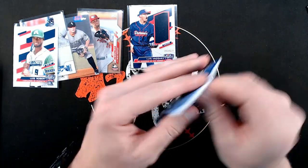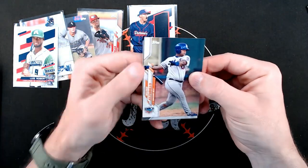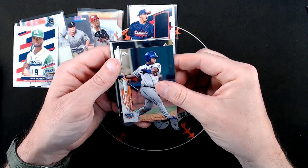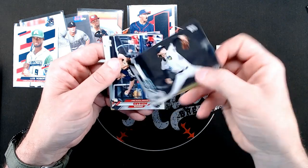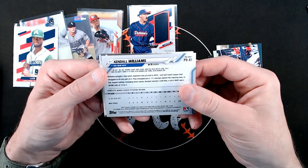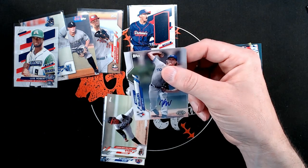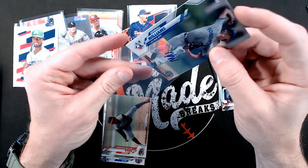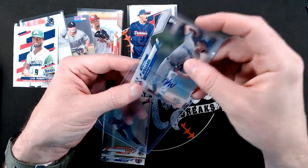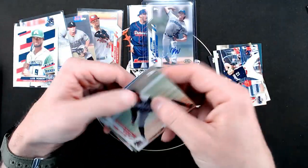Can't find Wander Franco in flagship, at least not yet. And we'll see what Topps has in store for us when update rolls around. There's Wilfred Astudillo, Ryan Nelson, Spencer Howard, and no use in hiding that. We got the Kendall Williams auto. So Kendall Williams from the Jays. That is our first auto. We, of course, have another one coming later. So we got a patch. We've got an out of 50. And we got our first auto.